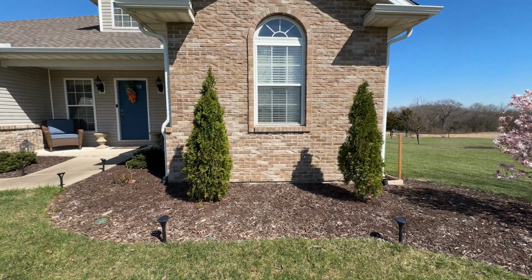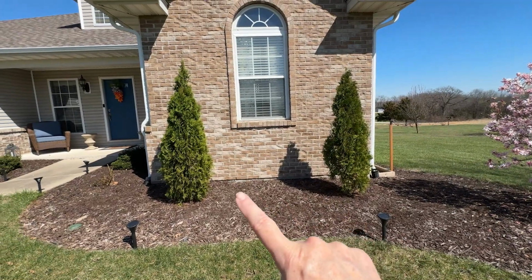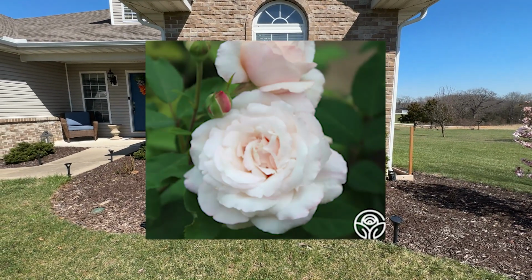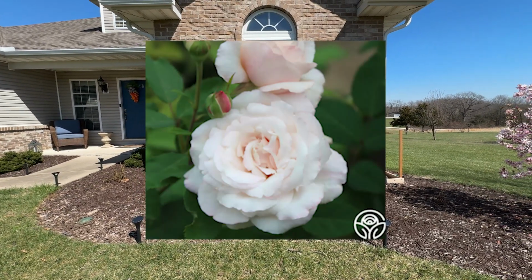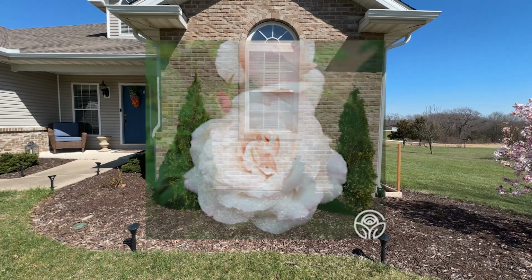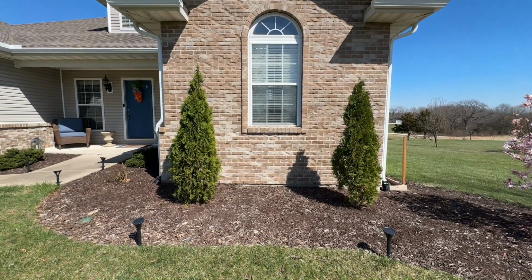My arborvitaes are doing just fine. They were just planted last year. My son put those in for me, and I'm still holding the spot right here for the Belinda Rose. That's my name, and I saw the Belinda Rose down actually in Waco at the Magnolia complex. I don't know what it's called, but Chip and Joanna Gaines of Magnolia Construction. And anyways, she has a beautiful garden with loads and loads of flowers, and they had a Belinda Rose that was gorgeous.